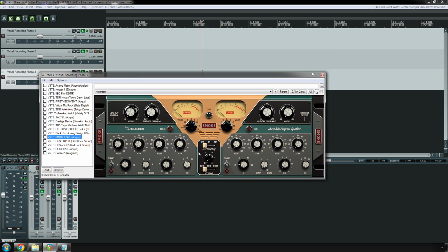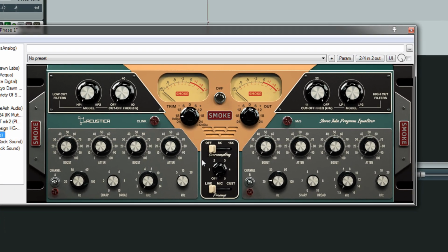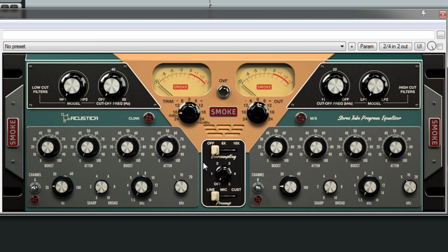Okay, next up, we have the Smoke EQ. Now, what the heck is this? A little company called Retro Instruments decided to make their own version of the Pultec equalizer, which is a very famous equalizer. I talked about it earlier in the video, and their take on it was the original design of the Pultec was flawed because it didn't have high-pass filters. And you can enable those high-pass filters right here.